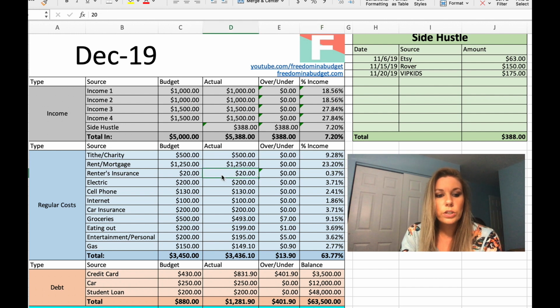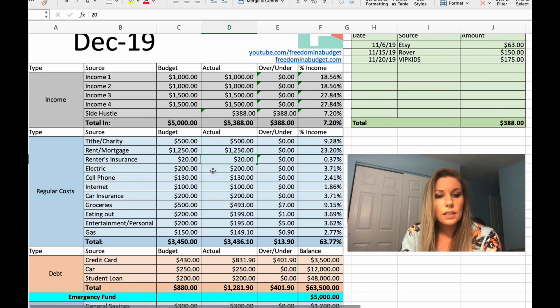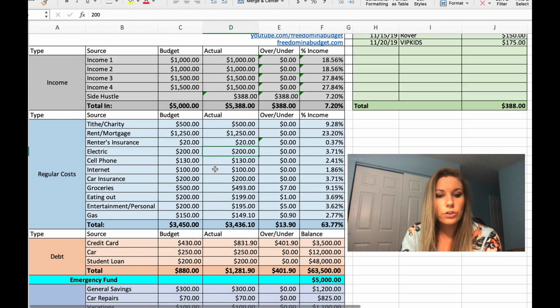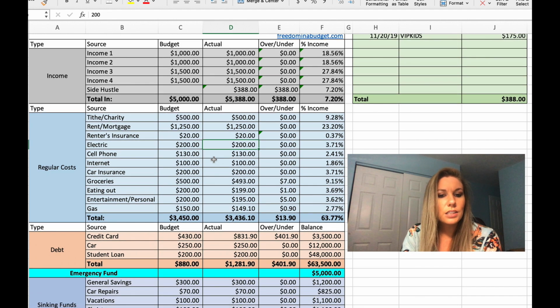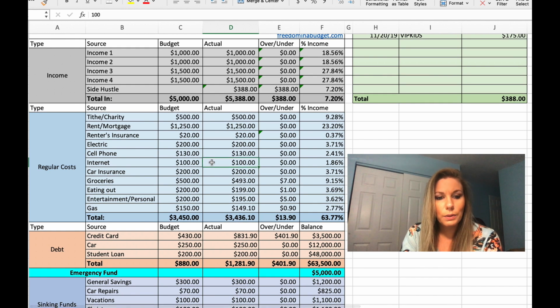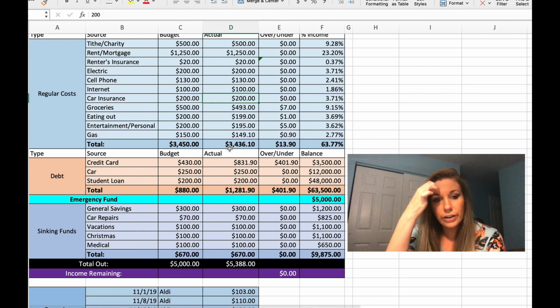Renter's insurance. So we're going to assume that this person is renting. So they're paying $20 a month in renter's insurance. Electric is $200, and that's about 4% of your budget. Cell phone, $130 a month. And then internet is $100 a month. So these bills up here, these do not change. These are all fixed bills, the same amount every single month. Oh, and same with car insurance. Car insurance is going to be $200 a month as well for this two driver household.